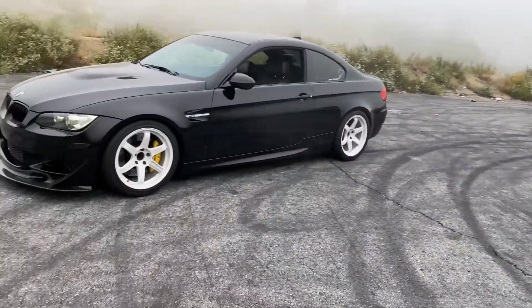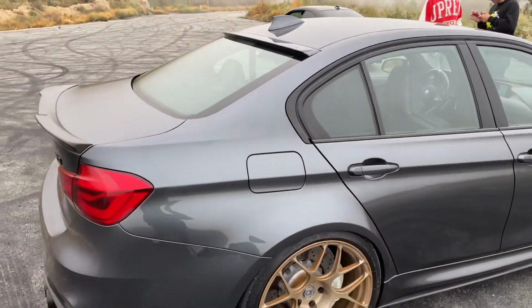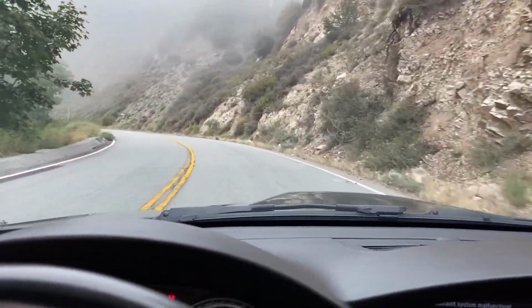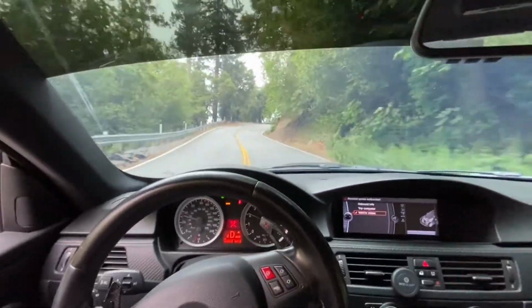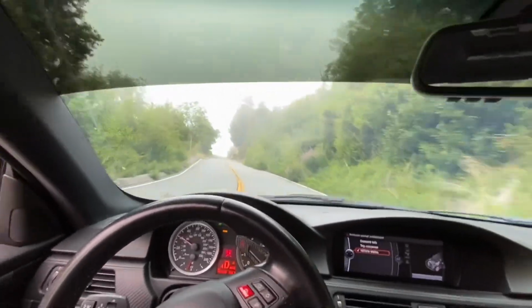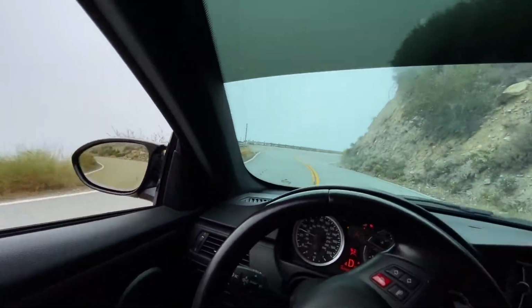We're gonna pose these bad boys up, take some pictures in the fog. Check this out. Ron's M3 has an AC Schnitzer rear window lip. How sick is that? Cannot see a thing out there on the road, yeah, but just out there in the distance, crazy.